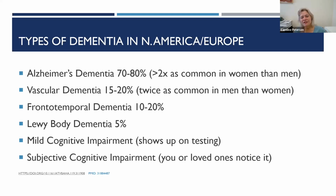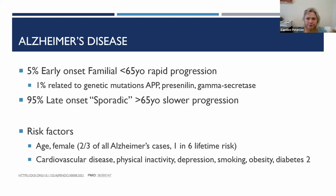Outside of the disease states, we'll see mild cognitive impairment. That means that whatever is going on for you has started to show up on testing. Before that, there'll be subjective cognitive impairment. That means that something's going on in your brain that you or a loved one notices, but by and large, people accept it as normal. That's where we want to enter in. It's ideal to enter in when it's just at a subjective stage, before we have a diagnosis, because then it's much easier to reverse.